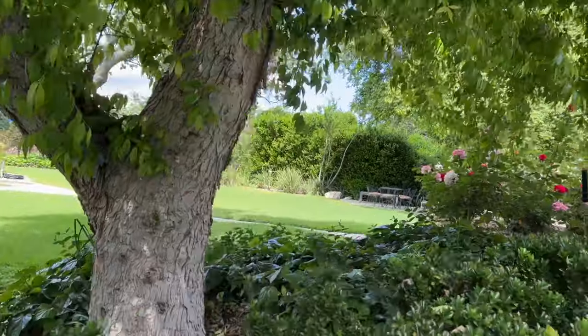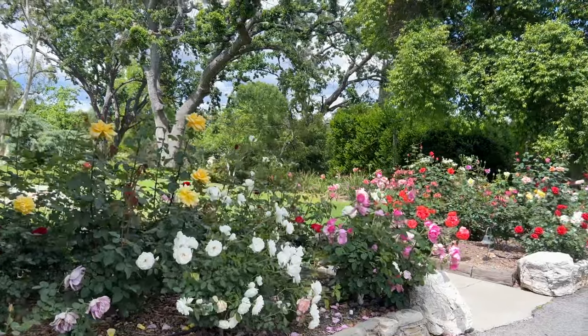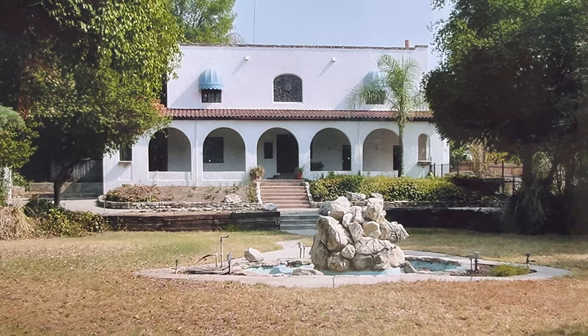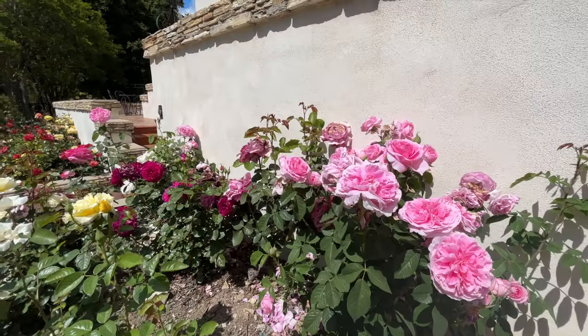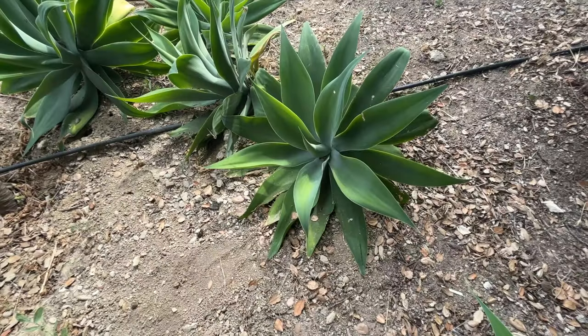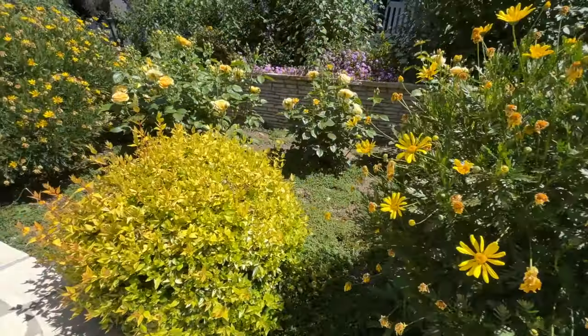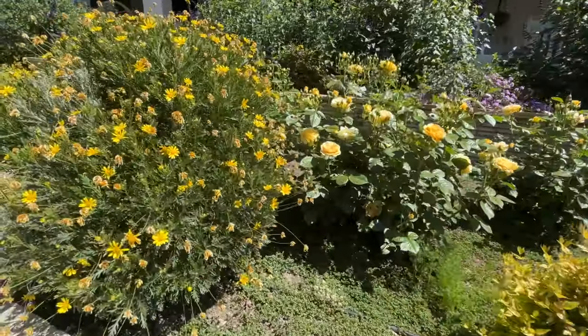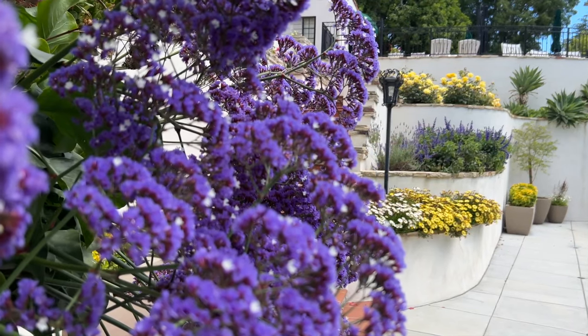The grounds have seen a transformation over the years, mainly through a lot of water and hard work. When we first moved in, everything was dead. It had not been watered in a long time. The only things that were really alive were the trees and ivy, which you basically can't kill. We've planted over 250 rose bushes, a lot of agave that was here, and other plants. So we went from basically a brown, dead place to a place that's really lush, and the gardens are a joy.